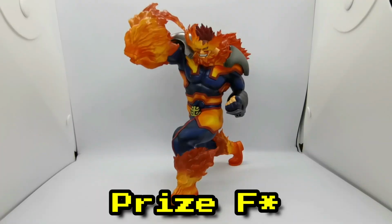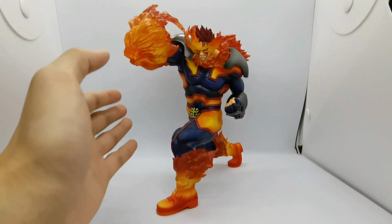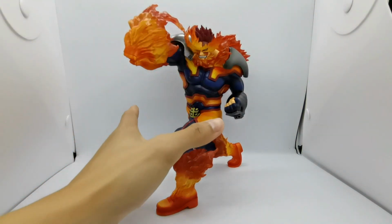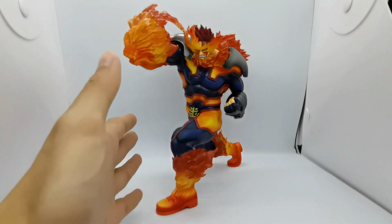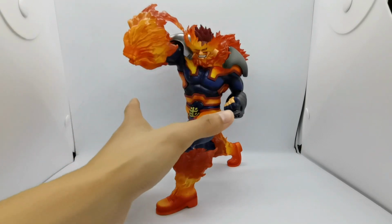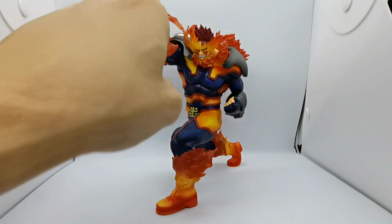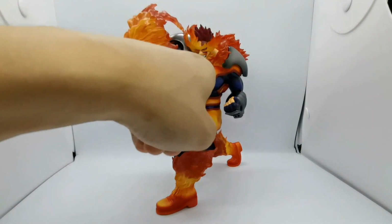So here we have Prize A of the Rush In release. He's quite massive, he has some weight to him, and yeah, I didn't know this would be this big. That's what she said, but yeah. The figure looks good. I like the details, it's really glorious. It's really massive. I like the highlights here on the Jet Burn part, plus on his face.